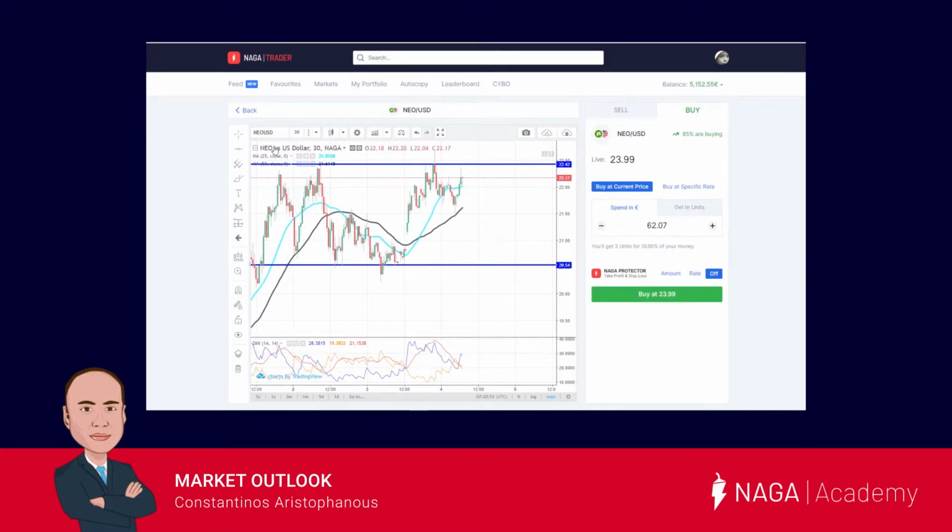As we can observe on the NEO versus the US dollar 30-minute chart, we can clearly see that the crypto has been trapped in a trading range, with the upper boundary set at the 22.40 price level and the bottom boundary at the 20.50. The sideways movement can also be supported with the directional movement index, with the plus DMI and minus DMI in choppy directions, as well as the ADX trading below the 25 price level.